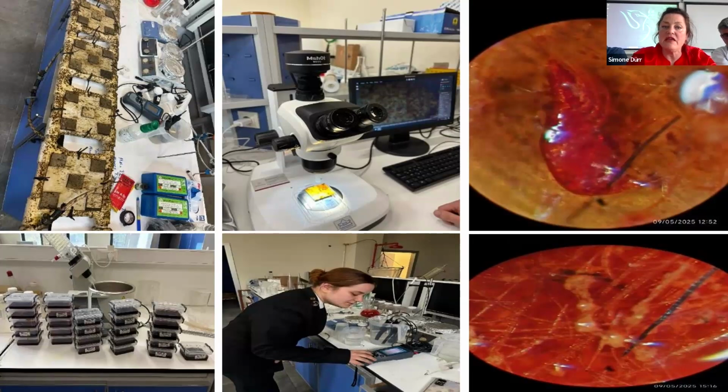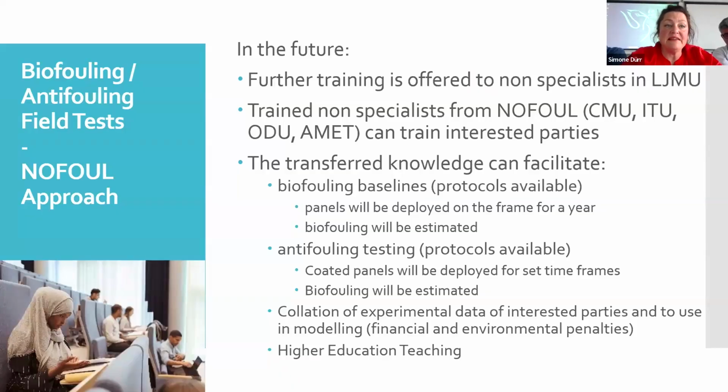Okay, so basically these are the anti-fouling field tests. What do you think about that? Iske, would you want to quickly start the next poll?